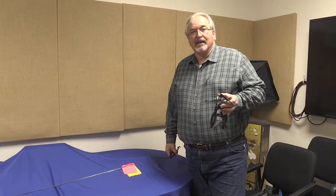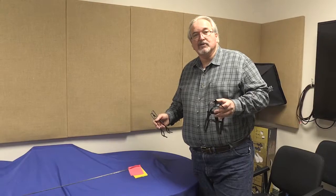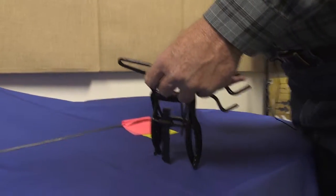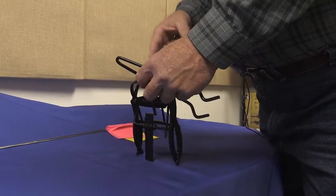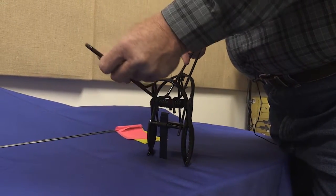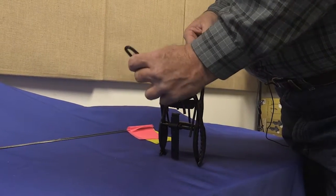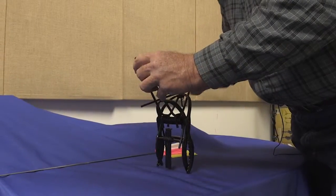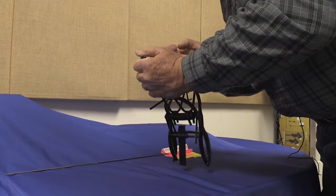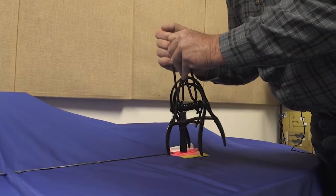Another popular trap is the Victor out of sight mole trap. This is used also in the tunnel. This trap is a little bit more complicated to set up. It comes with tools. You use these on the outside of it. They insert into the spring. Take the tool, squeeze that together like that.